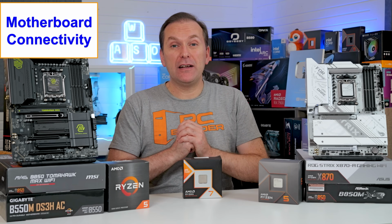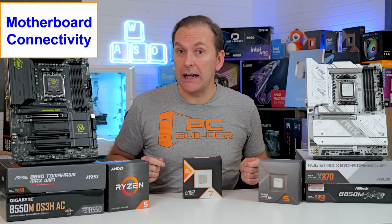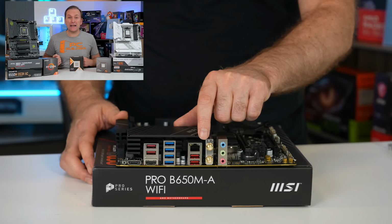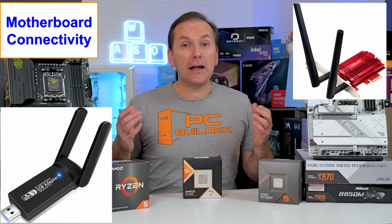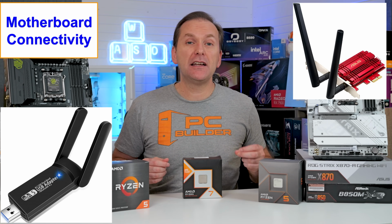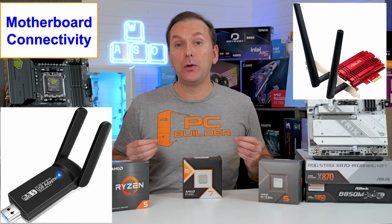For network connectivity, your motherboard is going to come with wired Ethernet. Older boards are generally 1 gigabit connections, while most of the newer 600 and 800 series boards come with at least 2.5 gigabit speed. Many now come with Wi-Fi and Bluetooth, either built in or added in using an M.2 Wi-Fi key. The fastest Wi-Fi speeds right now are Wi-Fi 7 on the latest B850 and X870 motherboards. You can always buy a USB, M.2, or PCIe add-in card to get Wi-Fi or Bluetooth later.